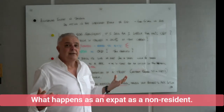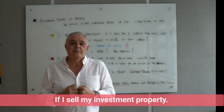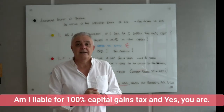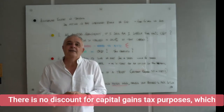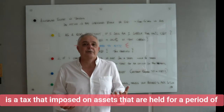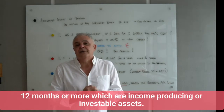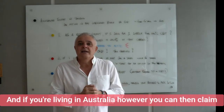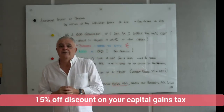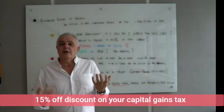What happens as an expat, as a non-resident, if I sell my properties, my investment properties? Am I liable for 100% capital gains tax? And the answer is yes, you are. There is no discount for capital gains tax purposes, which is a tax that's imposed on assets that are held for a period of 12 months or more, which are income producing or investable assets. And if you're living in Australia, however, you can then claim a 50% discount on your capital gains tax in that manner. So what actually happens?